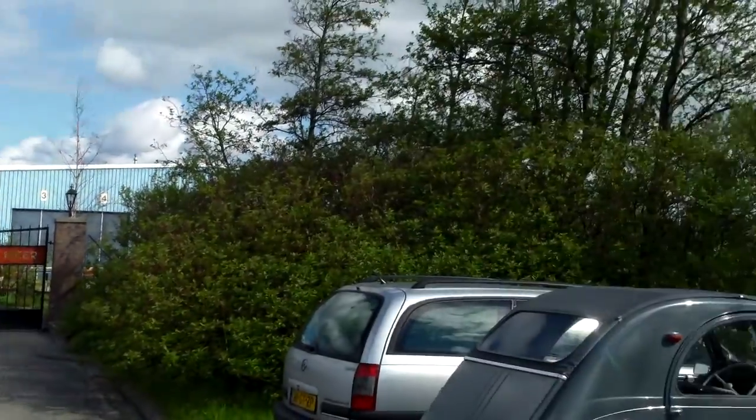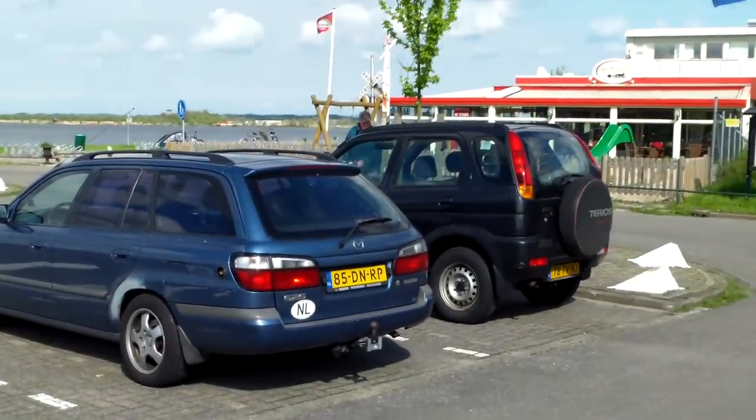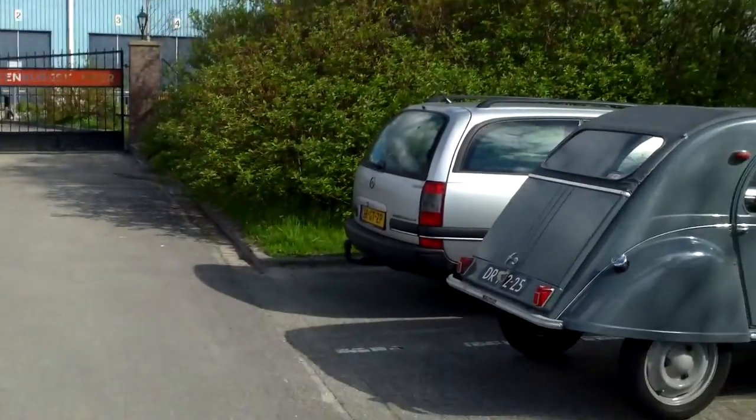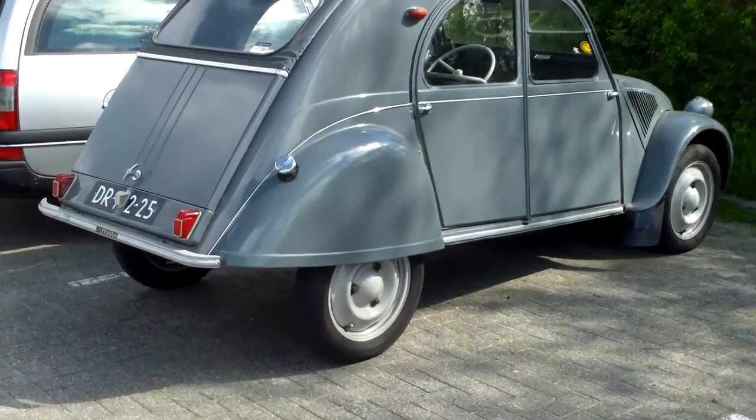Well, you know this place, the Steam Museum. Maybe I'll make some more vids here today. Well, modern cars for breakfast in the restaurant. And a nice Citroën 2 chevaux. The old type.